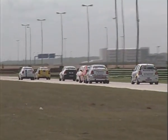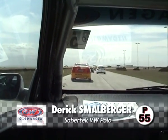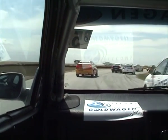He definitely missed the gear there on the line, and look at that, he's dropped right to the back end of the field. We go on board with him, and as he comes in right behind there and pushing hard, it's going to be a tough battle to get back up to the front end where he was. He's got his work cut out for him, and up the inside of Derek also goes Nico Smith.